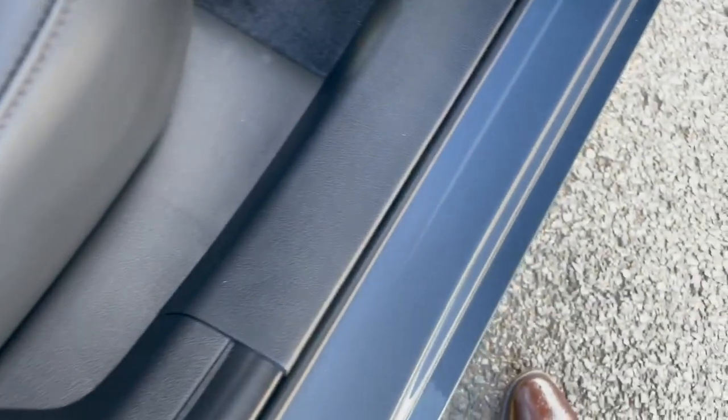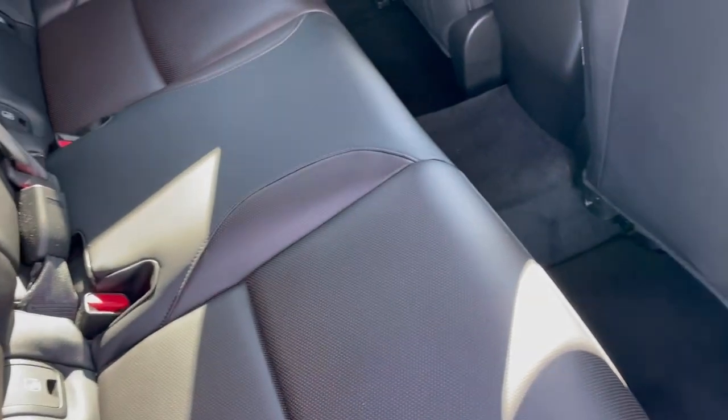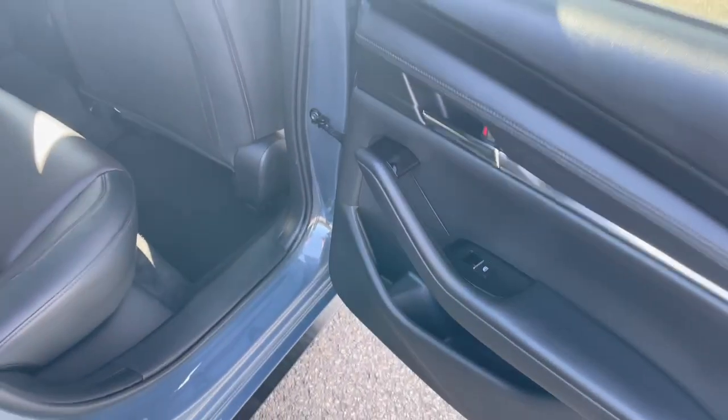Condition's wonderful, even things like the sill entry points, no evidence that there's been children getting in or out of there. And the Mazda 3s have something that I'm a personal fan of, and I mention it in all my videos, and that's a dark headliner. I think it looks really classy. Again, just adds to that premium feel for me. LED interior lighting, which looks really nice at night time.